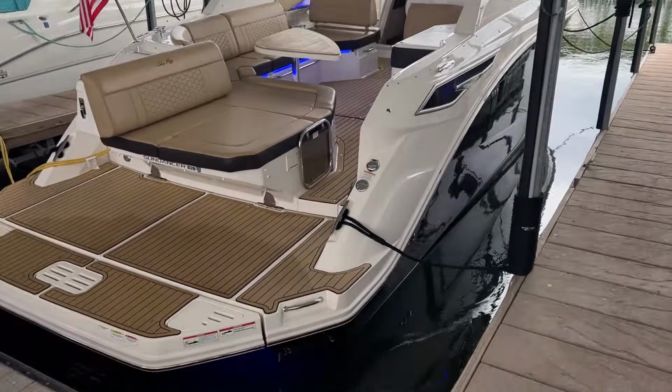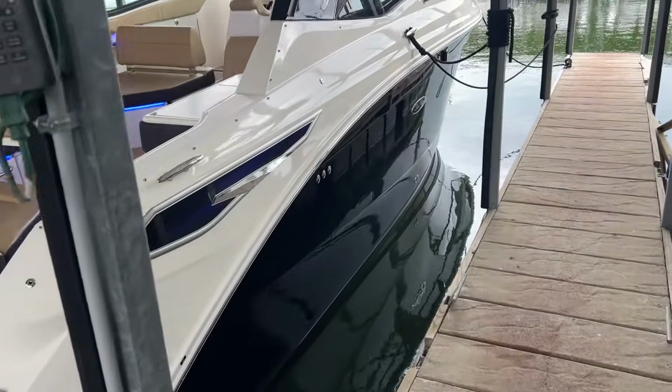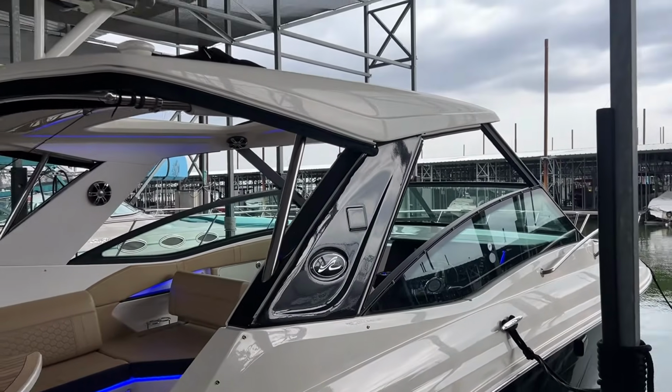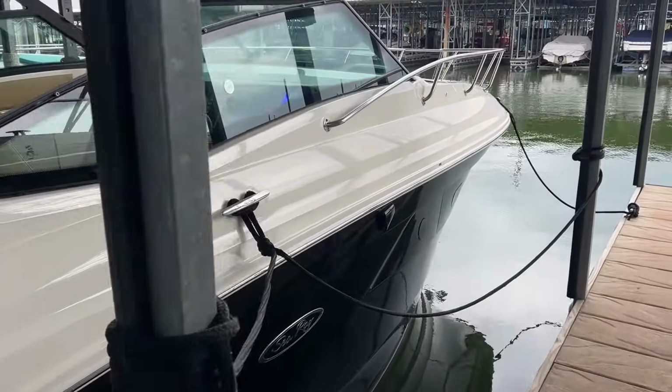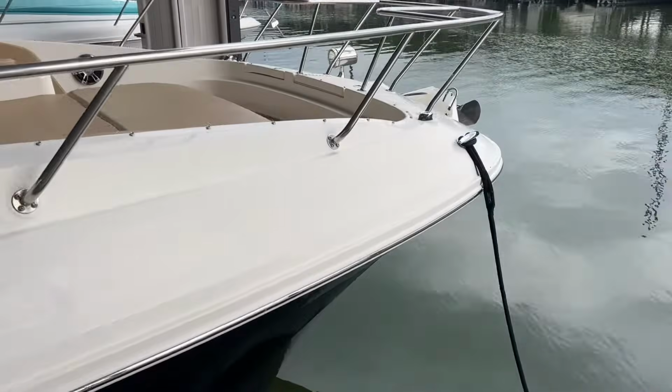As you can see, it is a black hull boat. It already has bottom paint on it. Really pretty color. So you got a little bit of black there on the arch holding it up, kind of ties it all in together. But super clean boat, one owner boat. We sold it new here in Louisville. It's never left the lake.